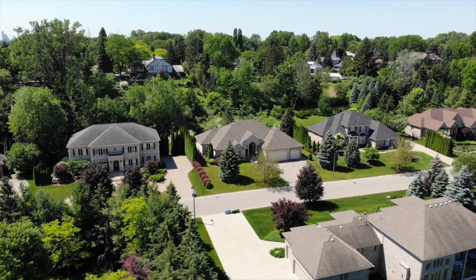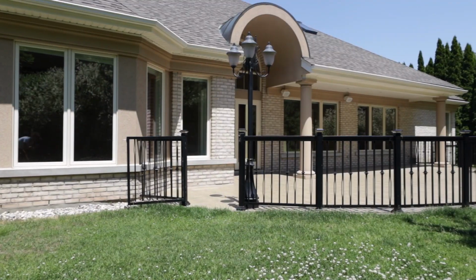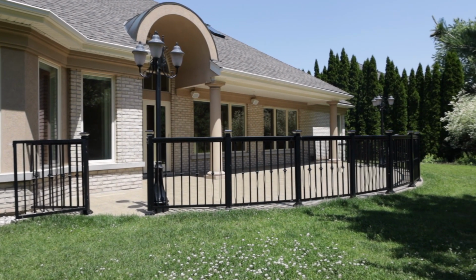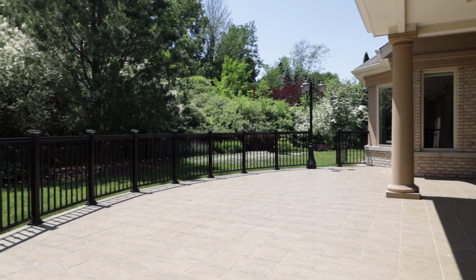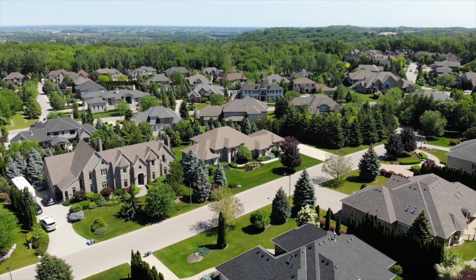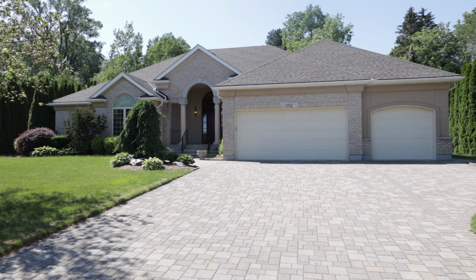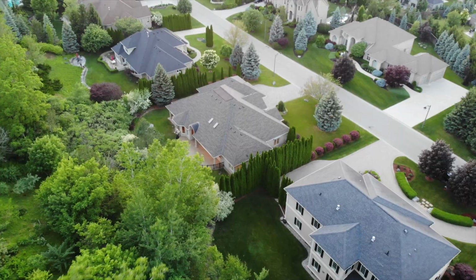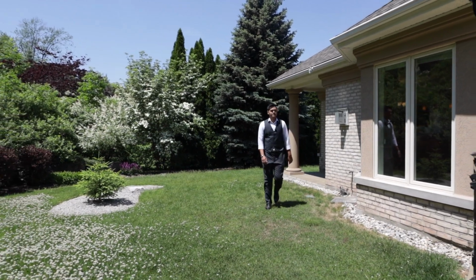Now, originally, my clients wanted a home that didn't necessarily have a lot of land to take care of. However, after seeing this home, it fit all of their other requirements, and the bonus is that when it comes to property appreciation, having a generous lot size is a big bonus in the long term, because the structure of the home will deteriorate over time, but the land will always appreciate in value over the long term.